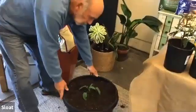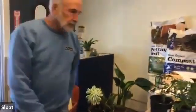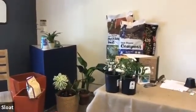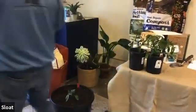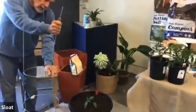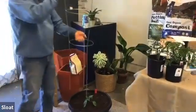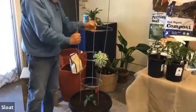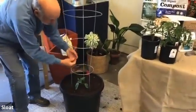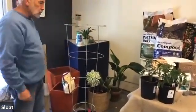Okay, so I'm going to be sure to put the label in so that I know what variety it is. And then I want to support it. So I'm going to use a tomato cage. What I'm going to do is bend the legs out a little bit so they're a little straight, and then just place it over the plant so that as the plant grows up, I'm going to make sure that it stays inside the rings as it grows up, and that will keep it nice and straight.